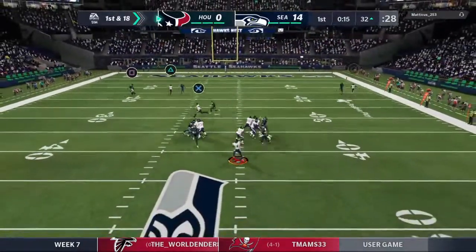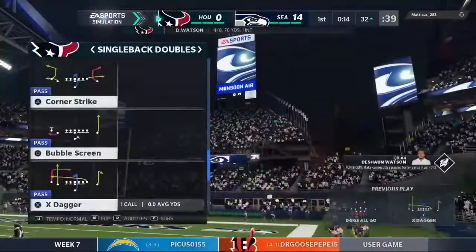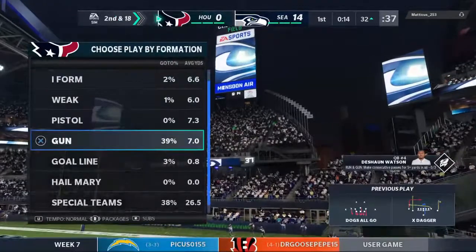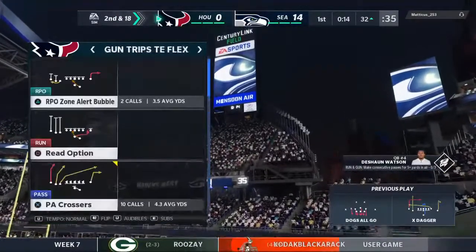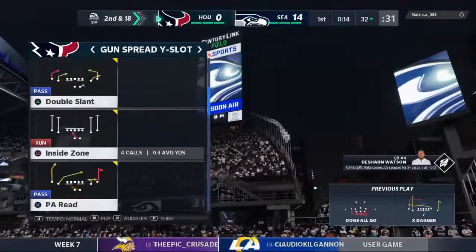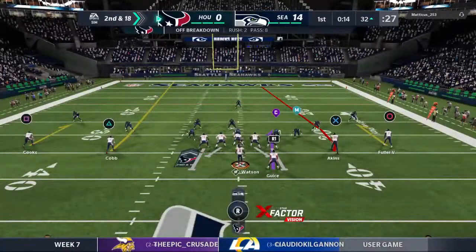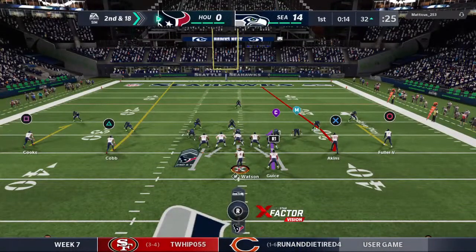Again, it's Watson. And that'll be incomplete. Watson's pass intended for Jordan Akins. Incomplete. He was covered by Jamal Adams. So they'll come up after the incompletion for second down.